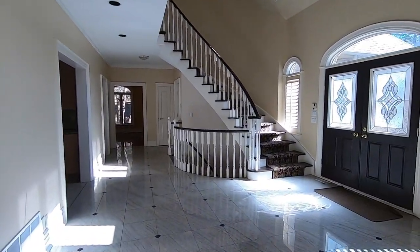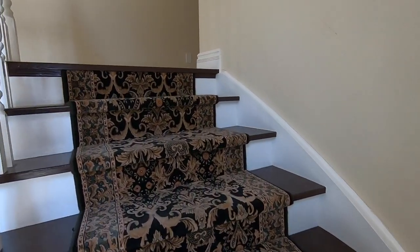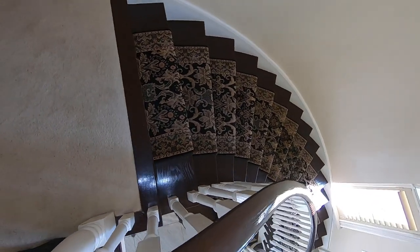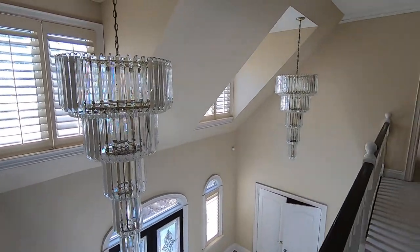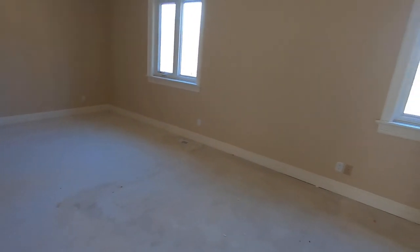All right, you want to go upstairs, guys? Let's do it. And of course, the beautiful view down. Okay, go from there all the way down, and then up to the chandeliers. Here will be your master bedroom, I'm guessing. This is the biggest bedroom. Here will be a walk-in closet, I'm guessing. Yep, it's a closet and we're walking in, guys.